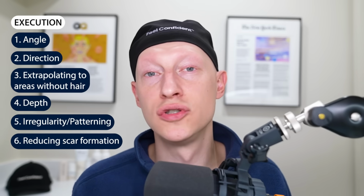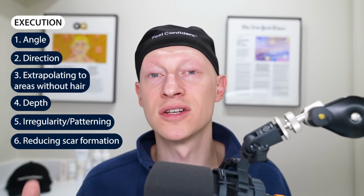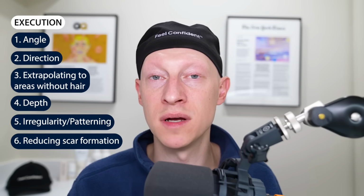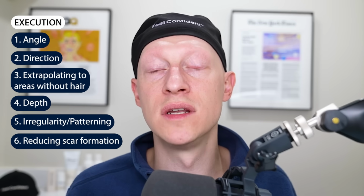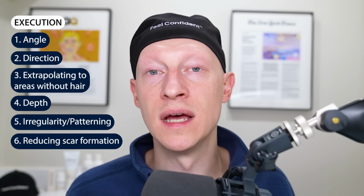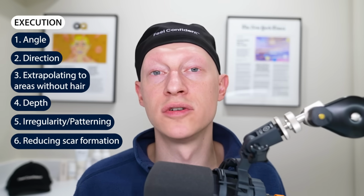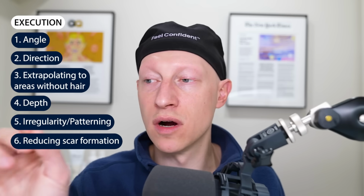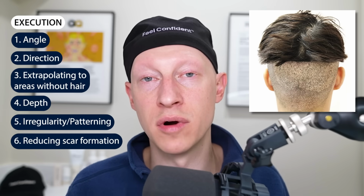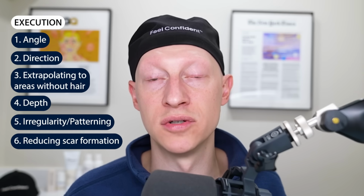You don't want to get 2,000 grafts by punching 3,000 holes. You want to be able to get as close to that 2,000 holes as possible to keep that transection rate low so that you're reducing the number of scars that are created to get the number of grafts that you want. And using punch sizes that are too big is of course going to lead to worse scarring. And having those scars be too close together is another problem. And harvesting more grafts than you need is also going to give you potential issues.